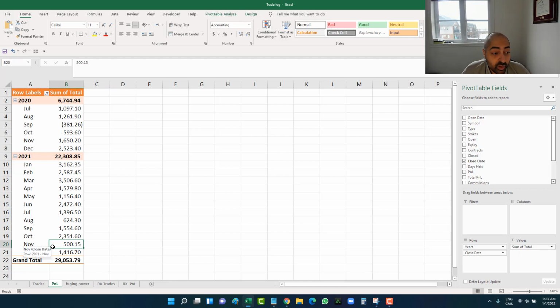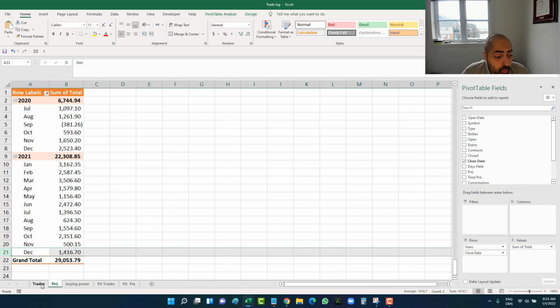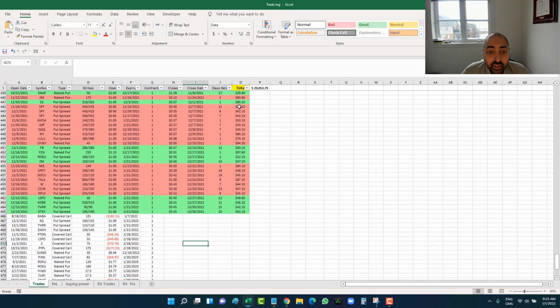Obviously, November 2021 wasn't good, $500 only. I got stuck with buying power issues. Looks like August as well. December, I did a lot more put spreads because I had no buying power for naked. So I just did a lot of put spreads, and it wasn't bad because, as you can see, all these put spreads added up. They're all small amounts, like $40, $50, but they added up because I did so many. And I was able to do so many because they're just spreads, and I entered on different underlyings and different timing as well. So it's really all completely different trades.